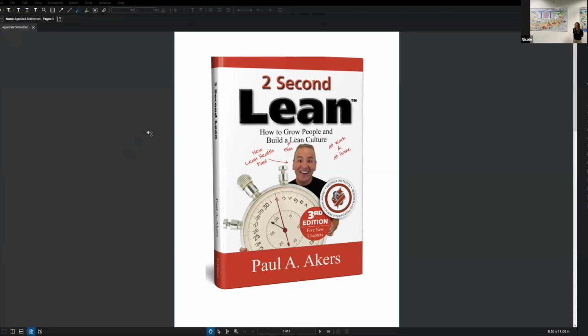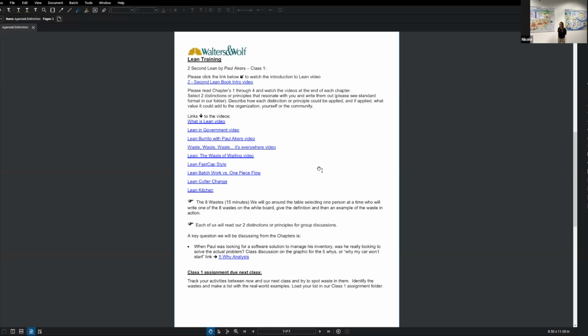And I wanted to show you also an agenda from our first lean class. So one thing to mention on our agenda that we do to reduce waste and allow people to enjoy reading through these books is we provide all the links here that are provided in Paul Akers' 2-Second Lean book. There's lots of visuals that you can access through a QR code, but instead we just put them on the agenda so that you can look at them on your computer while you read the book and start with some of your lean homework.